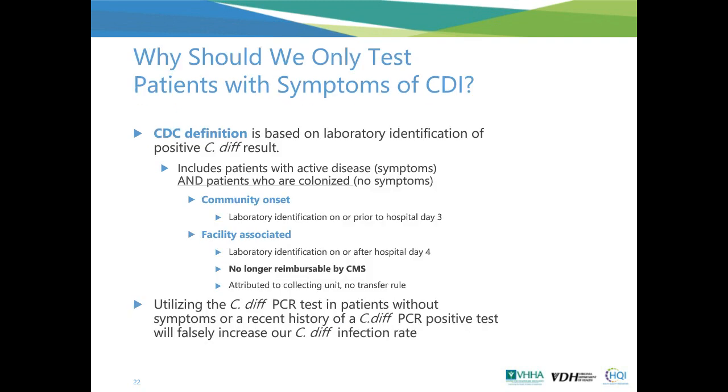So when we look at testing patients, here's the question: why should we only test patients who have symptoms of C. difficile infection? Well, the reason is we only want to test them when they've got symptoms, because we don't want to test them if they're colonized. We want to distinguish between community onset, which are those patients that come into our facility with this diarrhea, and we send a sample from when they're admitted up to day 3, because after day 4, I think you're probably aware, it becomes what's called a hospital-acquired infection. It gets associated with your facility. It is part of pay for performance, and is publicly reportable. So we want to make sure that we're testing at the right and appropriate time.